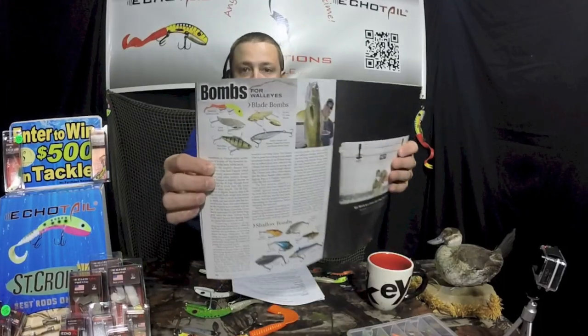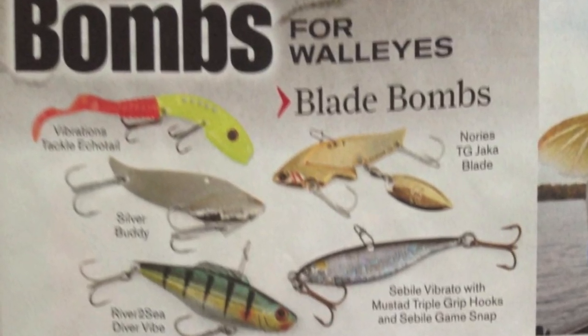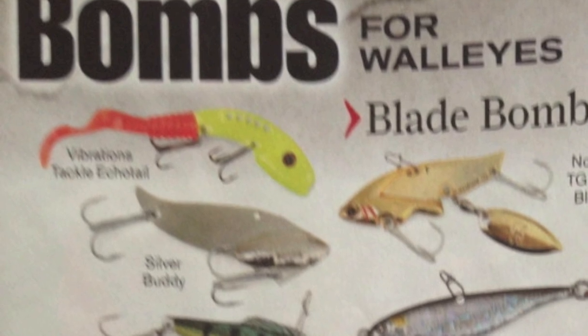But as you can see, here's a few of the bombs that are listed. And actually, that's the second page, but you go to the front page. You know, it's talking jig wraps. There's so many cool baits in here that guys are using now. The trolling trend has really been hot, but I kind of feel that a lot of guys seem to be going more and more back towards pitching jigging. That seems to be the trend. I know the last couple walleye tournaments up in Green Bay were won that way.